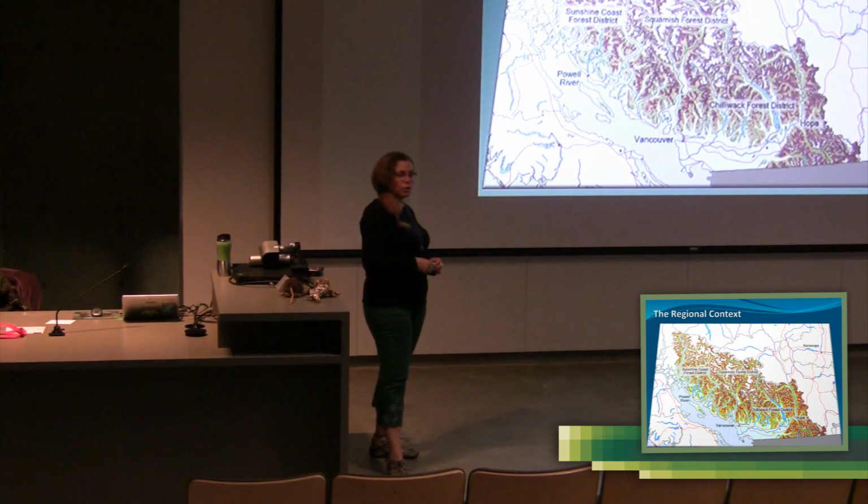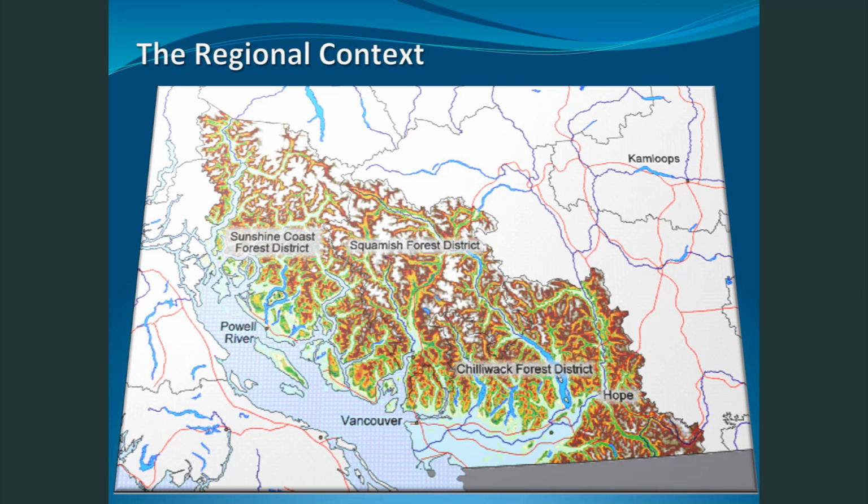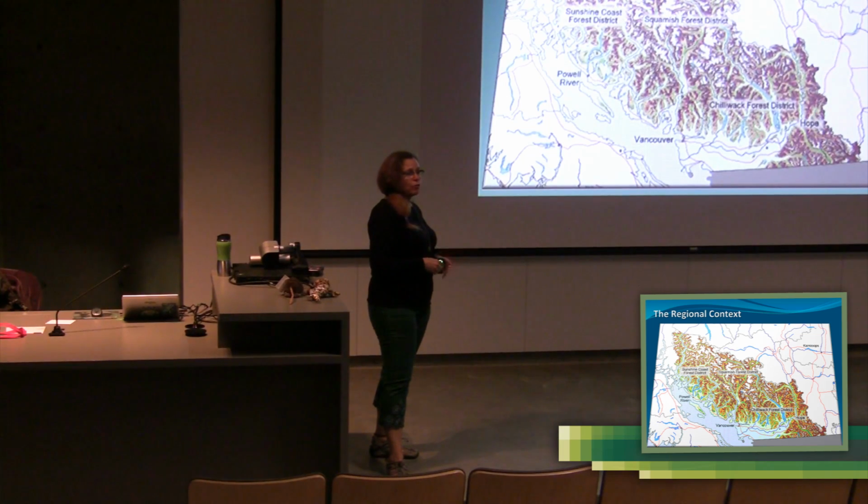So when we talk about the South Coast, we're actually talking about a specific geographic area in Southwest British Columbia. It's fairly large. I often refer to it as being from desolation to hope. So if you're familiar with the geography of the mainland part of Southwest British Columbia, Desolation Sound, the Powell River Regional District, is sort of the northwest end of our region on the south coast. And then Hope Fraser Canyon is the east side of things, and we go all the way up to Pemberton. So that's a fairly large piece of the landscape to be dealing with.